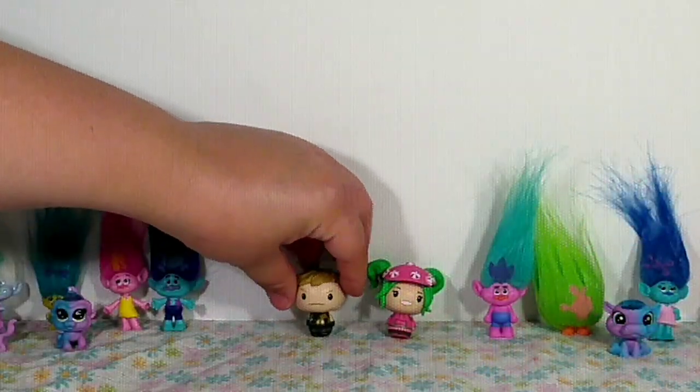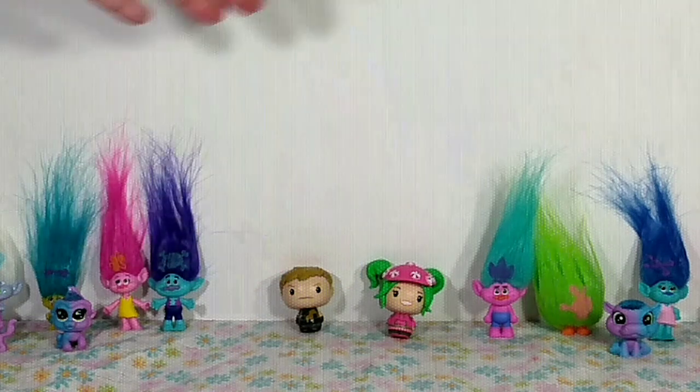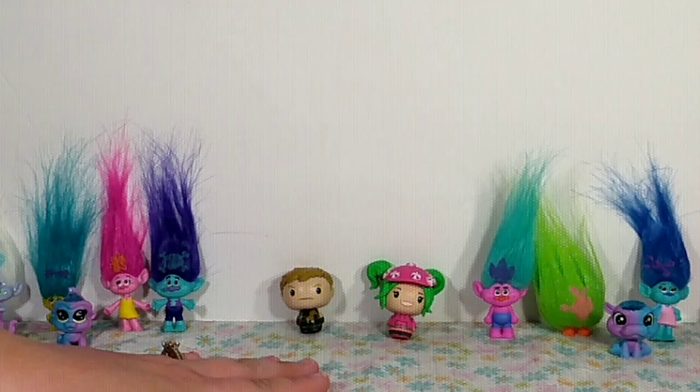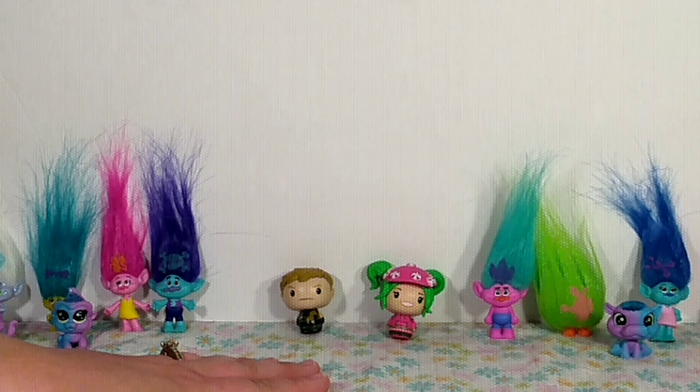There you have it. Okay, guys. So there's our mix of our trolls, our Littlest Pet Shop, and a little Funko Fortnite surprise.